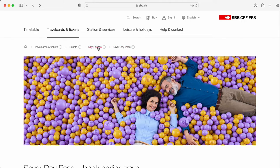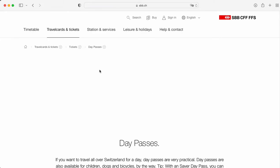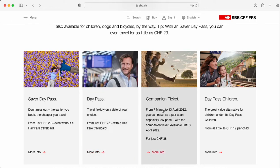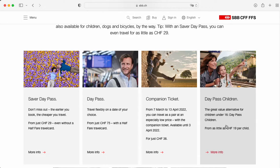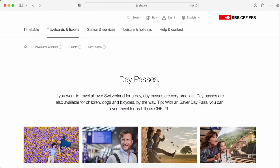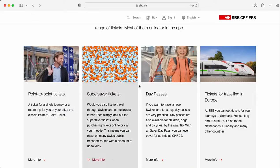And let's see. So then normally the day pass we went through is 75 francs. This is for the half fare card. They have a special promotion right now for the companion ticket. This is just a one-time thing. And then there's also a cheap day pass for children, dogs, bikes, and also for schools. So that is your day pass.